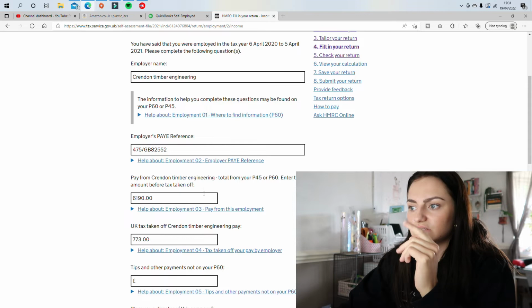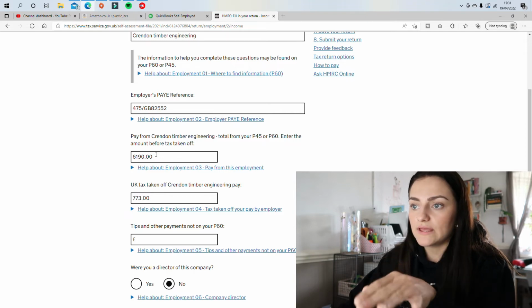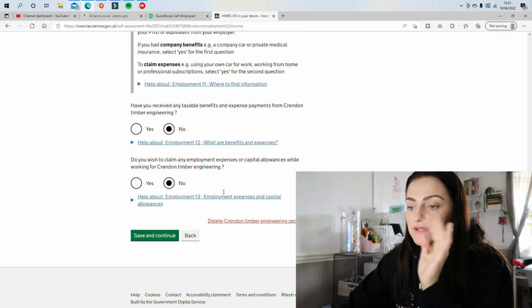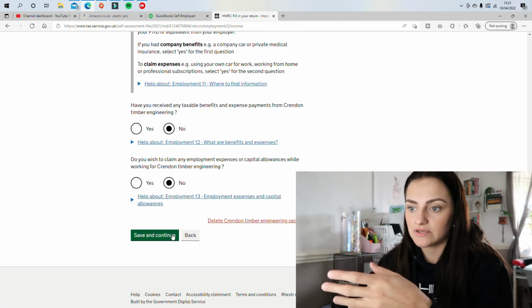Then I did the same thing for my other work. This one, I was there for like 3 months. So luckily I had a P60 for this because it made it way easier. So it told me the amount before tax and then the amount of tax that was taken to date. So then you just enter that in, and again, it's the same questions. Are you a director? Do you claim any benefits? So I just said no.